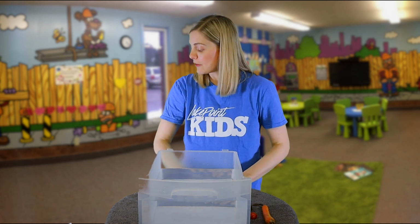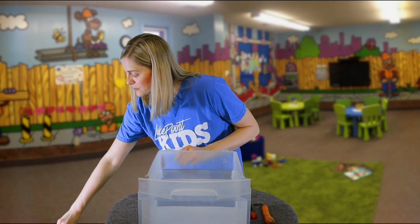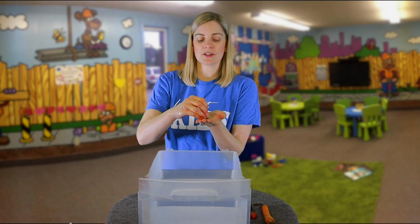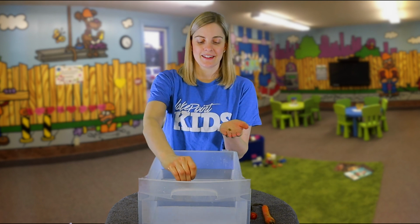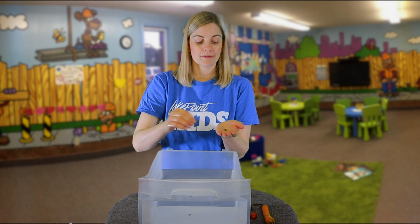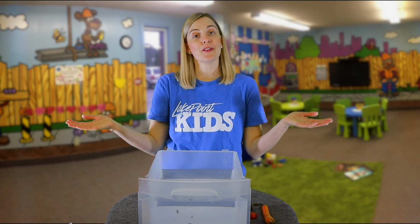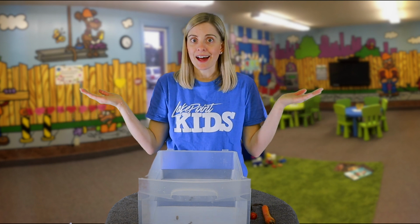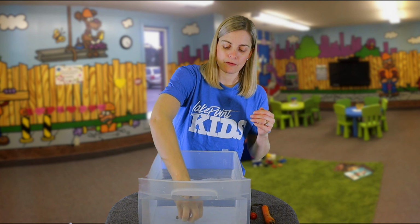Okay, how about some pumpkin seeds? Yes, I have some pumpkin seeds. Let's try that. All right, do you think they're going to sink or float? What's your guess? Let's find out. Down they went. One, two, three. All the way to the bottom. Friends, I'm noticing that everything is sinking. Wonder if we have anything that will float.